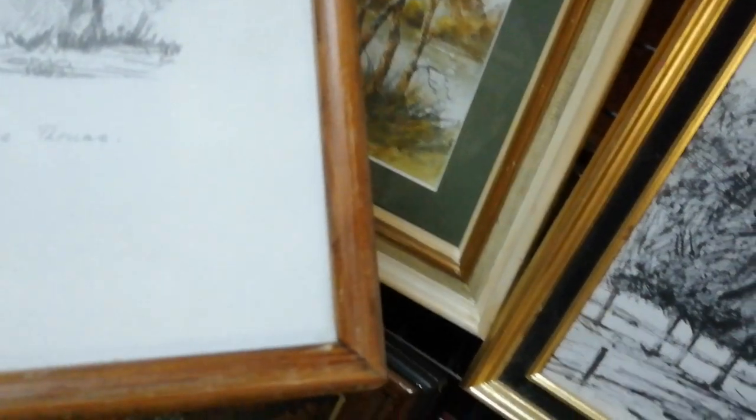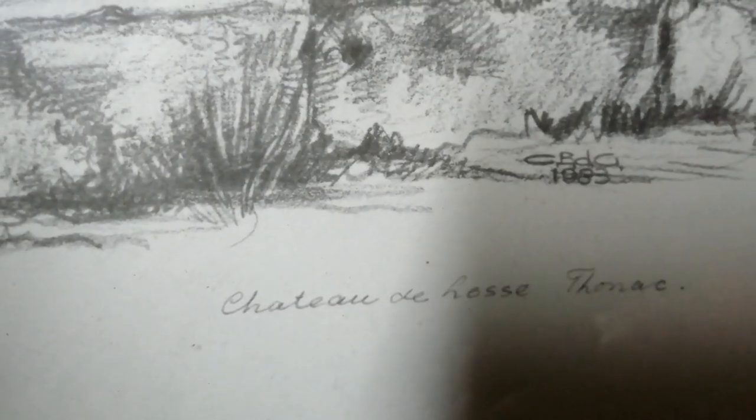Oh, I wonder what Chateau that is. There's two pictures there. Again, I can't read that. Chateau de Poste. Oh, anyway. If anybody recognises it, there's two pictures there.